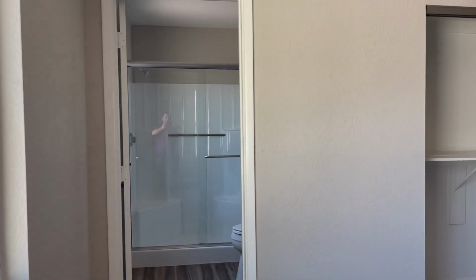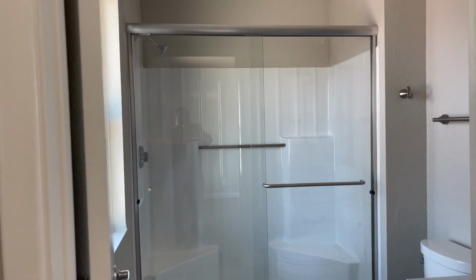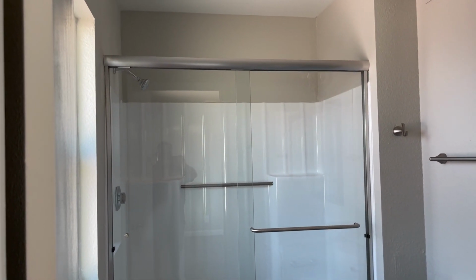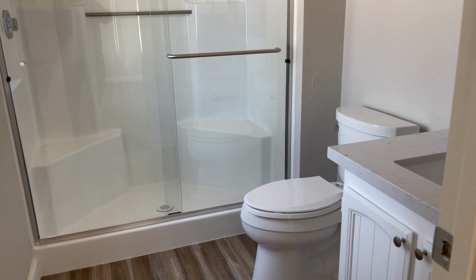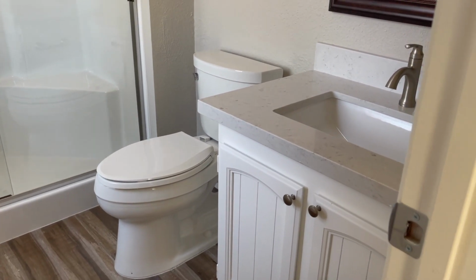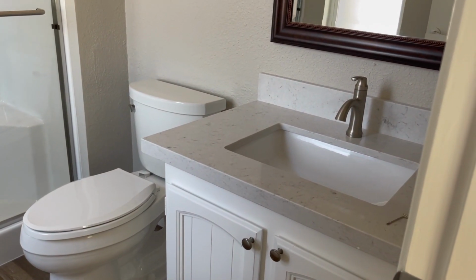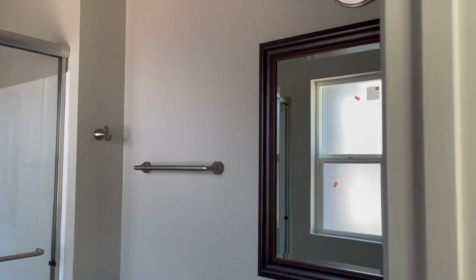Now this enclosure, shower surround, everything, it's got 2 seats in it. That's all been replaced. New toilets, it looks like. Again, the same vinyl flooring as in the rest of the house, and they left the older base cabinet again, but new undermount sink and quartz countertops. New light fixtures, new mirror.